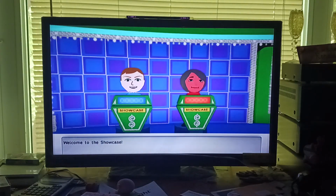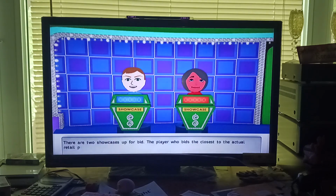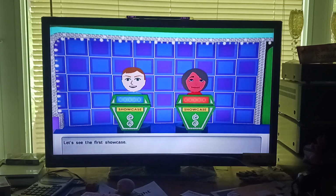Welcome to the showcase. There are two showcases. Bid. The player who bids the closest to the actual retail price without going over wins. Let's see the first showcase.